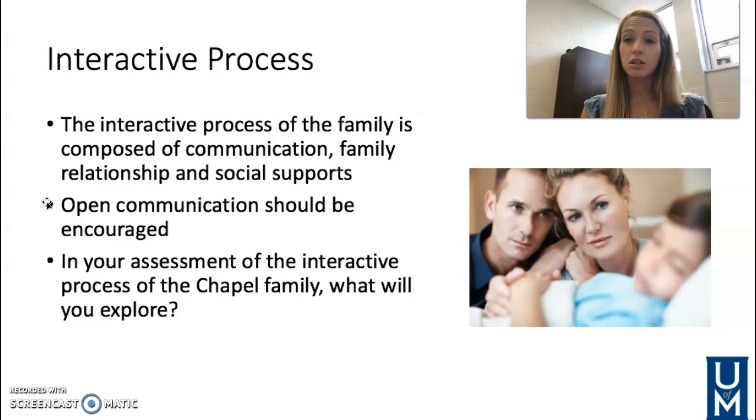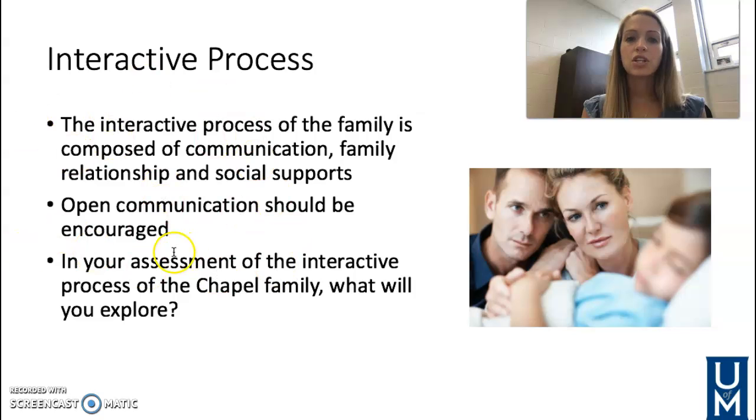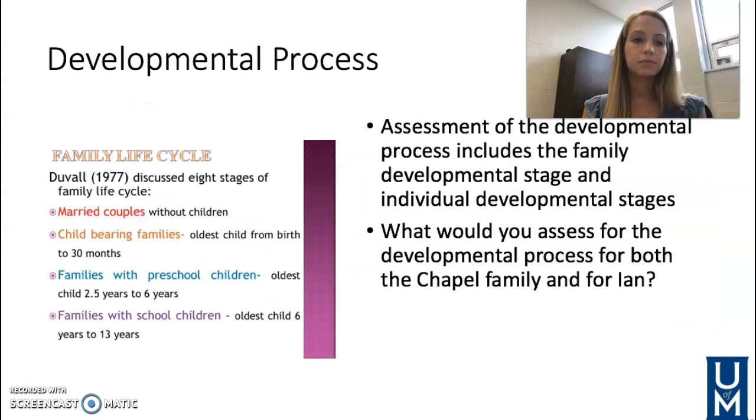It also sounds like Adriana doesn't really get much of a break, so we may need to refer them to some support groups so they can openly communicate, especially Adriana, since a lot of the care falls on her. There's also something called respite care, which allows caregivers to take a break, right? These respite care workers come in and they allow the parents to take a break that they often need for their own mental and emotional health. So that was the interactive phase, and remember that one is kind of talking about communication and how that family relationship looks and how their social supports are.